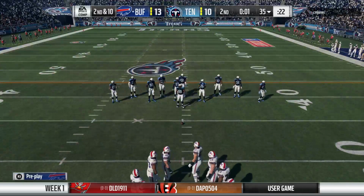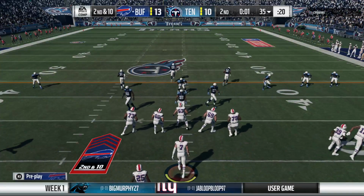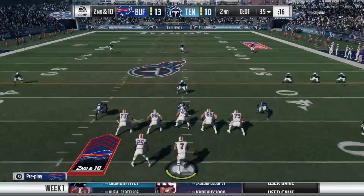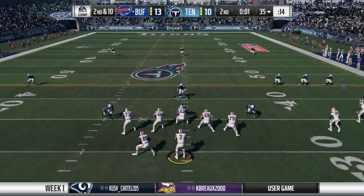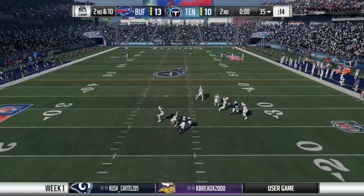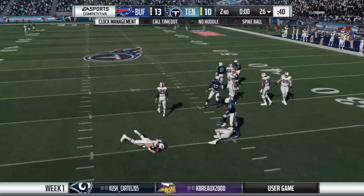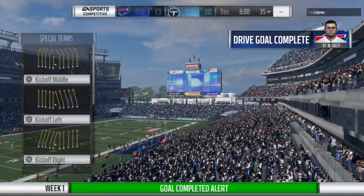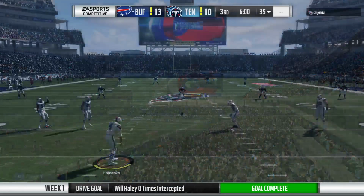And on 2nd and 10 now. And they're going to go soft on the corners. All right, here we go. A final shot before break. Haley. And he's going to go down. Couldn't get a throw off with the pressure. Maybe that was for the best, as that brings us to the end of this first half of play.